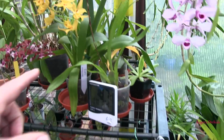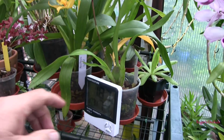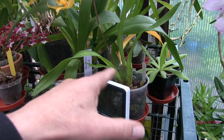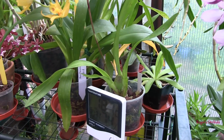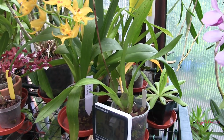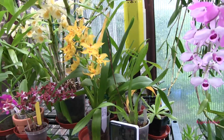Right, what else was I going to say? This is one of my Wilsonara Cheetah. That's got a nice spike pushing on. You shouldn't really be letting that flower because that's a recovery Oncidium type at the moment. Oncostelli, I think they're called officially. Although I've just had a coffee, that could have changed, as it does.